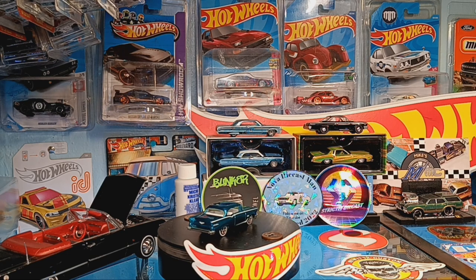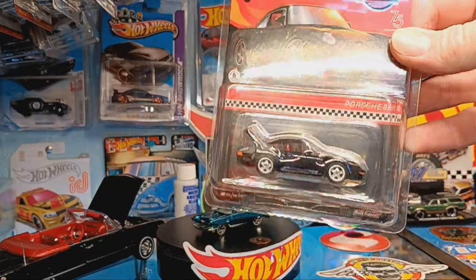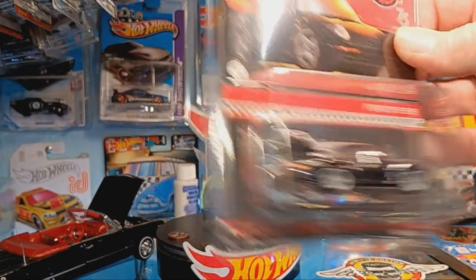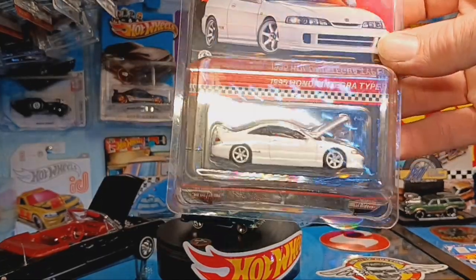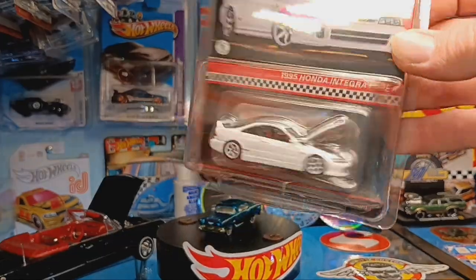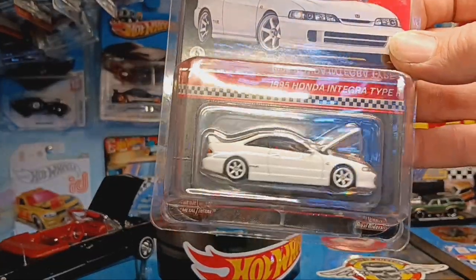And then a couple things that we got in the mail. We did end up getting the black RLC Porsche 959. I only picked up one of those, but that one was pretty clean right there. And the Honda Integra Type R right there, the left-hand drive JDM version of the Acura Integra that we would see here in the US.